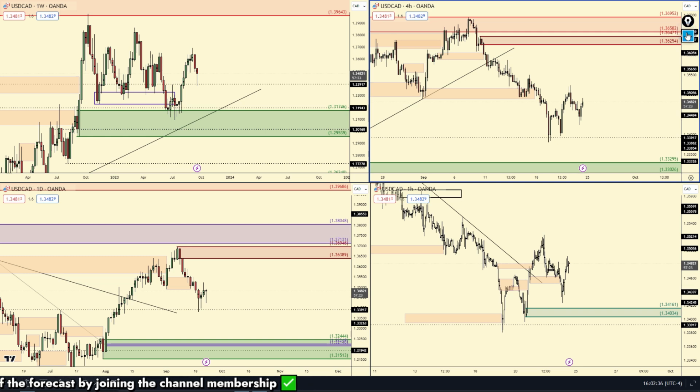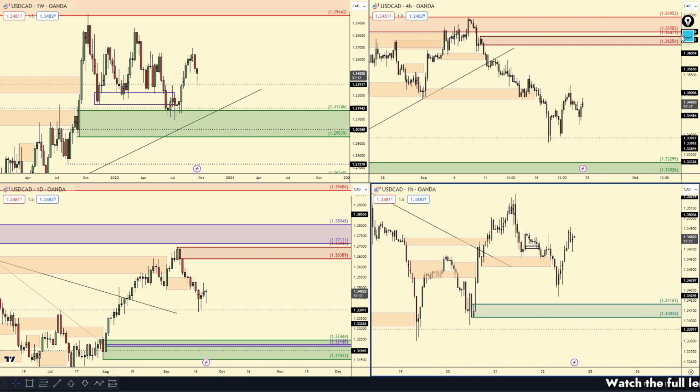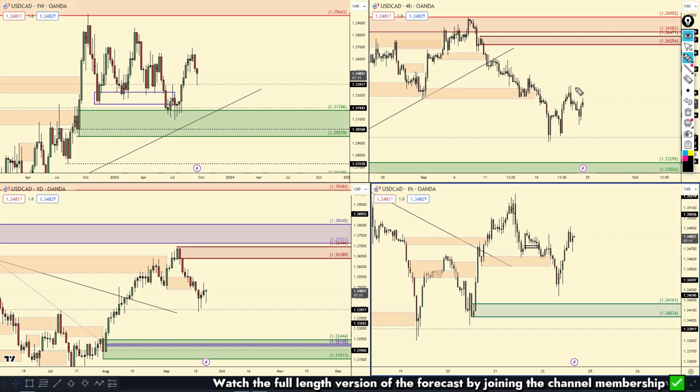So as a trader who's been doing this for a while now and understands the patience necessary and the discipline necessary, I will say right away that the USDCAD is certainly not one to be trading right now, based on how I see things and how I always trade with trend.